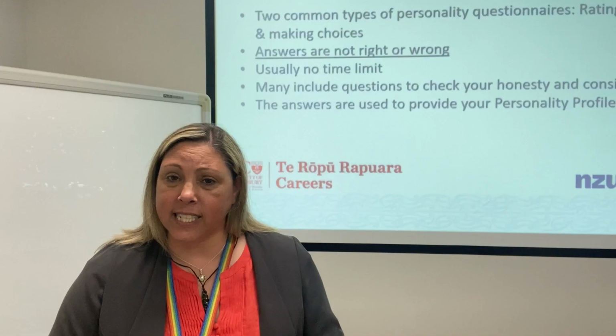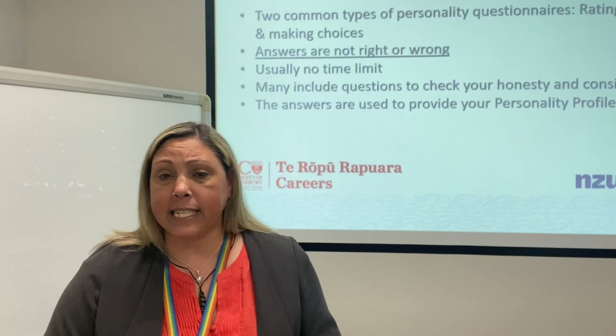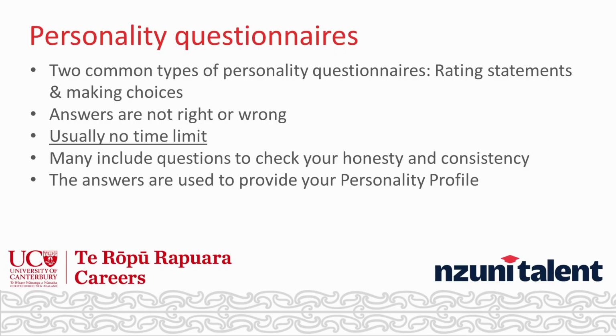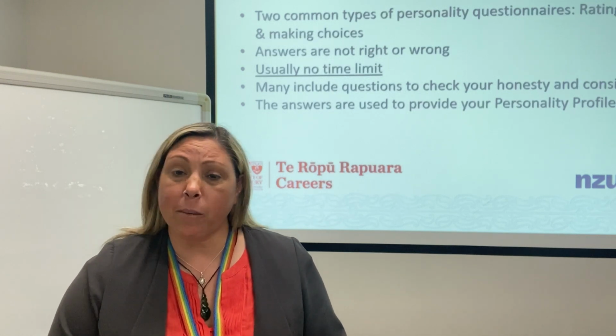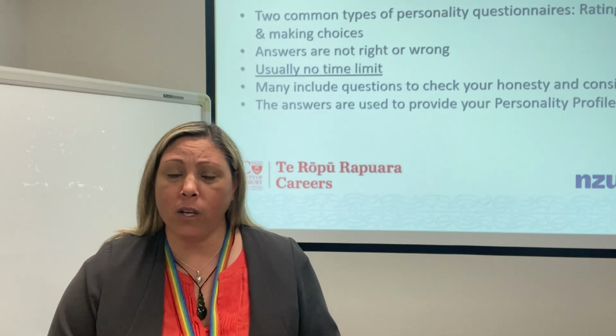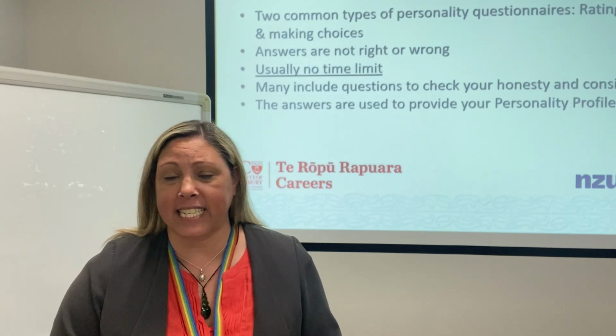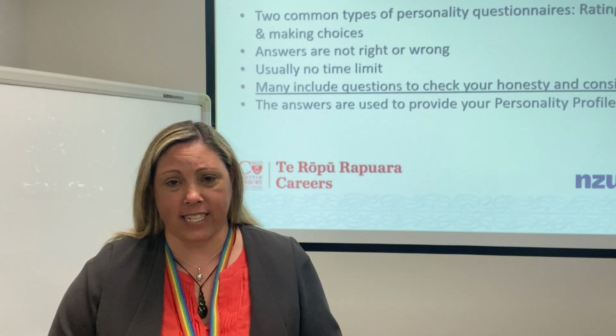Go with your first instinct and ignore the urge to overanalyse the options. Personality tests are not usually timed, but try not to spend too long answering any one question. Your first instinctive response is generally the most accurate. Some people can be tempted to try and portray what they think would be the ideal candidate for the role, but these tests often include some analysis that looks at consistency in your answers. So you might be asked similar questions in slightly different ways throughout the test.